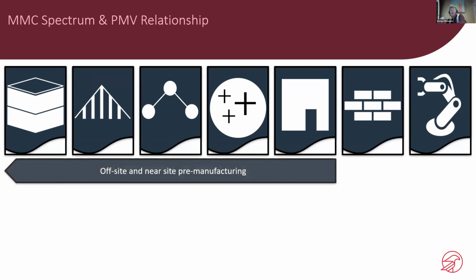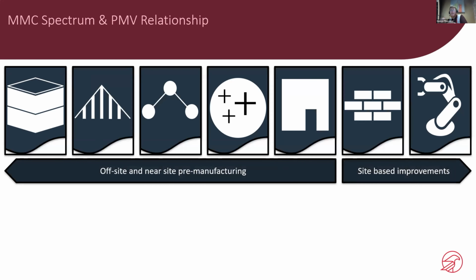So I mentioned the word PMV, and PMV stands for pre-manufactured value. We understood at CAST that there's lots of talk around modern methods of construction. They'll do X, Y, Z in terms of cost, predictability, health and safety, carbon, all of these key metrics. But there was no way to quantify, which is something that has traditionally been quite a qualitative description of how to improve construction methodologies.